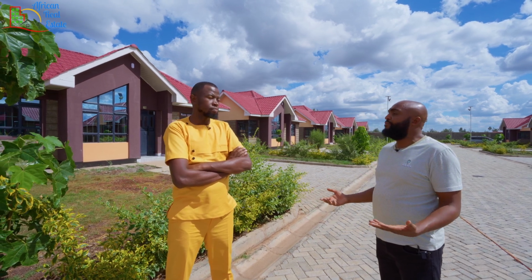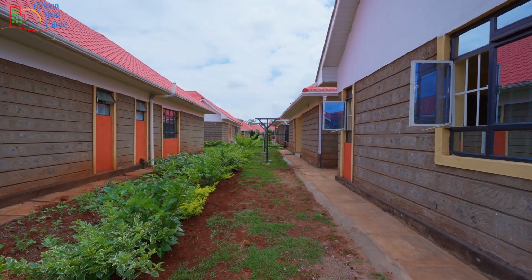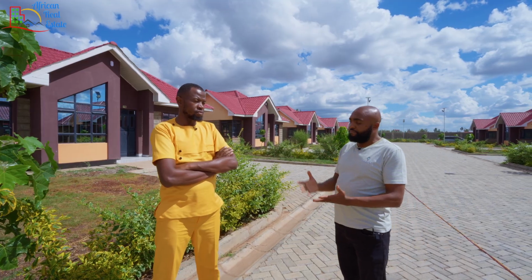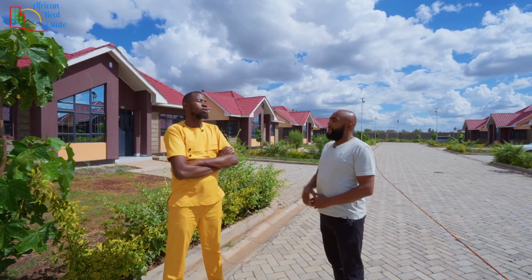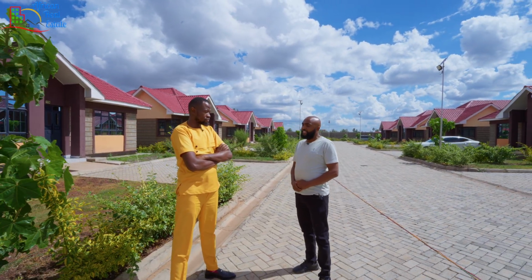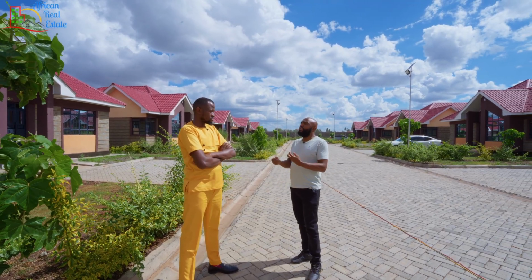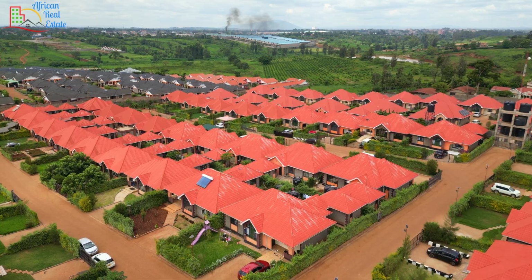There's no waiting time for you to have it constructed before you begin living in it. But again, you pay something more than if somebody came and bought at the beginning, something we now call off-plan. But our houses are not off-plan per se. Nowadays, we are calling them ongoing off-plan, because before you even buy it, we have already started constructing.